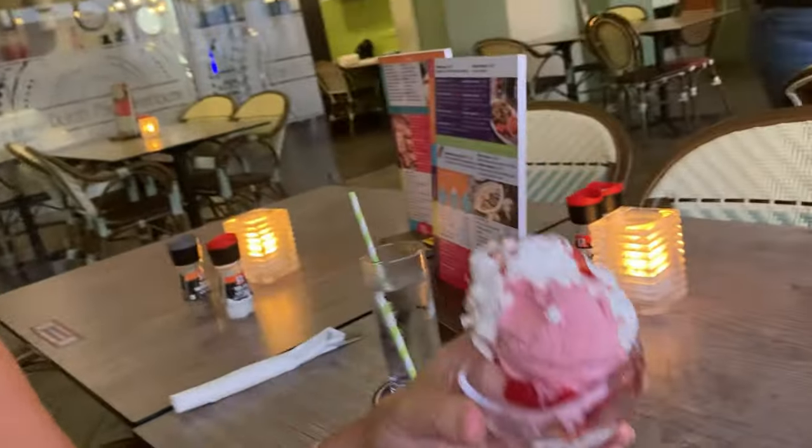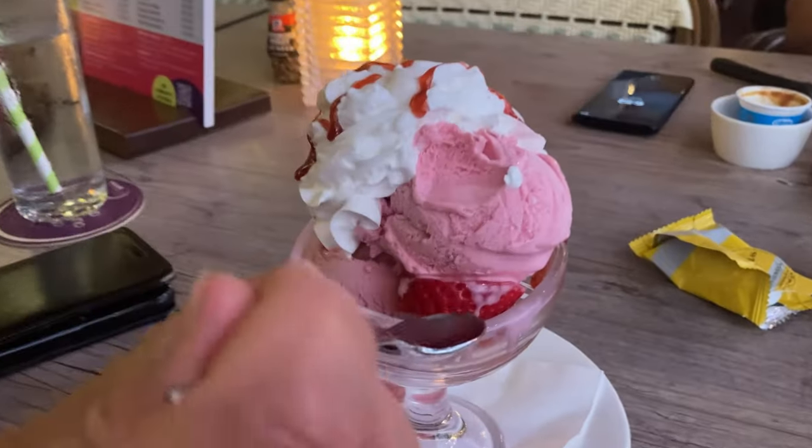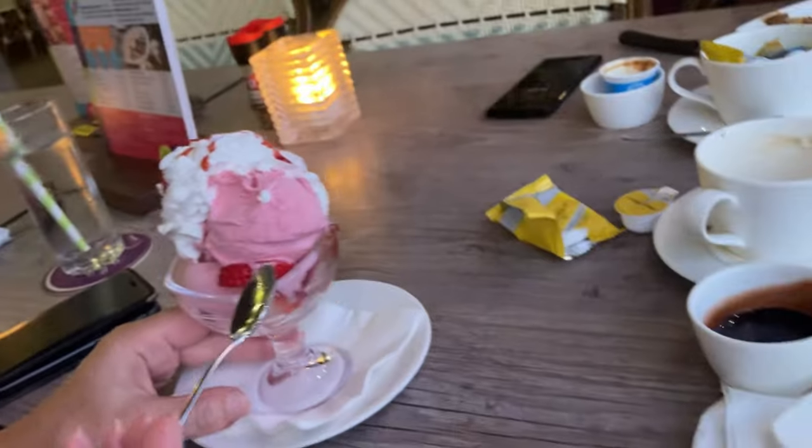Our last supper in Aruba. Ooh, look at that. That's beautiful. Mm-hmm, it is.